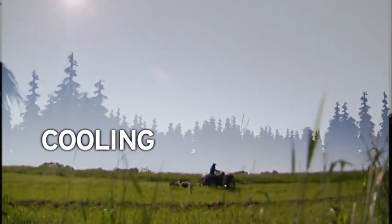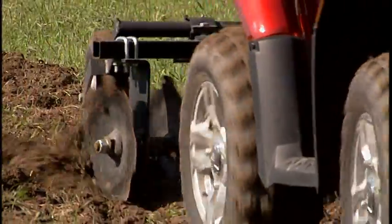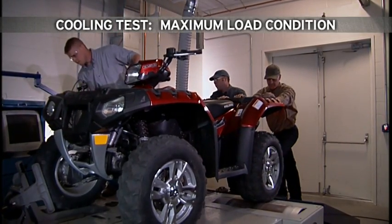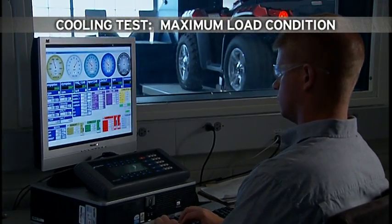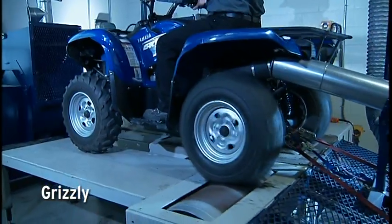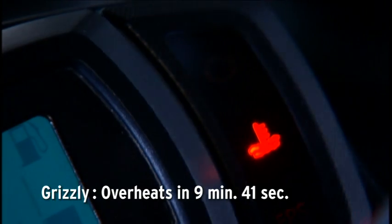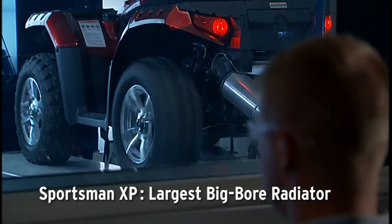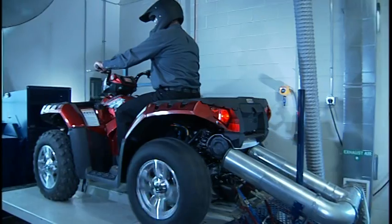A quick pull is one thing, but in the real world, jobs like working a food plot mean pulling a load for hours at a time. We'll put both ATVs on a dynamometer to simulate a maximum load condition and see how long it takes them to overheat. First, the Grizzly. It took just 9 minutes, 41 seconds for the hot light to come on. The new Sportsman XP, with the largest big bore radiator, went 30 minutes at maximum load and the hot light still hadn't come on. That's extreme performance.